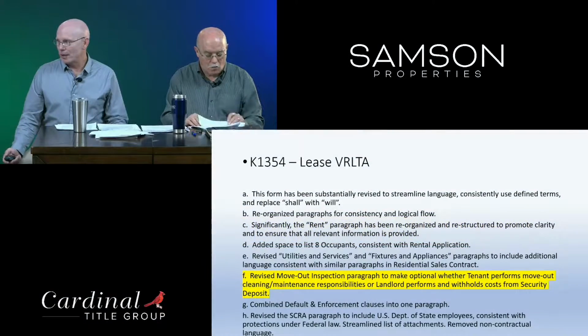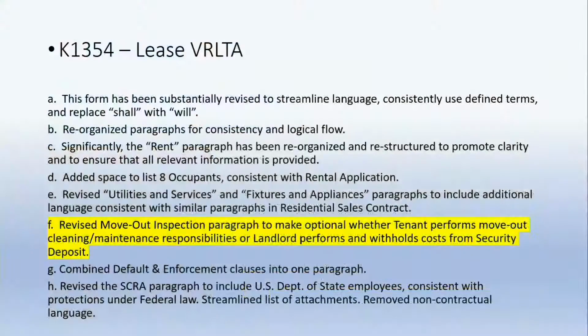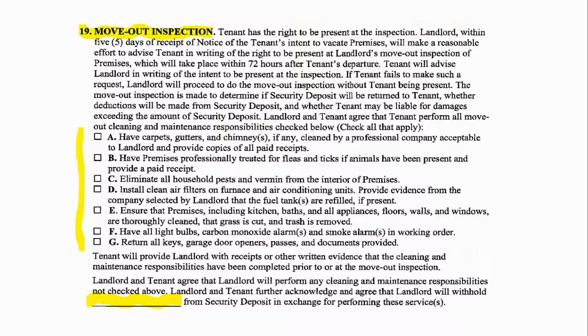They also revised the move-out inspection paragraph to make it optional whether the tenant performs move-out cleaning and maintenance responsibilities, or the landlord performs them and withholds costs from the security deposit. In the move-out paragraph, they added a couple additional things, and of course there are some check boxes in here to make sure that you check if they apply.